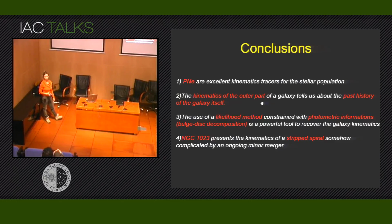And then in the last slide, I put a picture of an observing run I went on before coming here, and this is a picture of the control screen at the William Herschel. That's it.